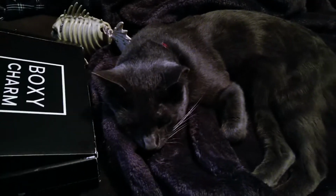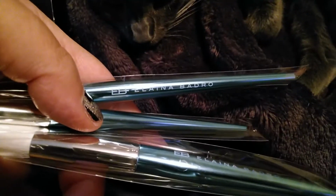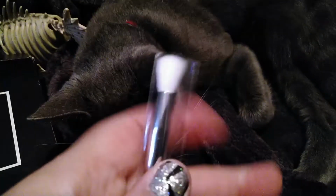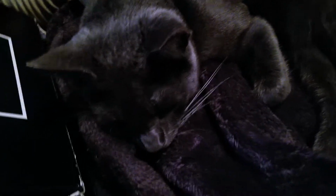Let's see what's in here. I bet it's brushes. It is brushes. Elena Vadro EV. Looks like a face brush and two eye brushes. I just dropped one. But the other one was like a little liner brush. So I'll use those. That's cool.